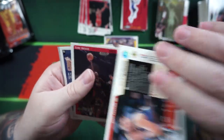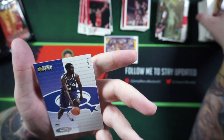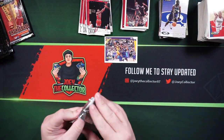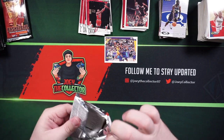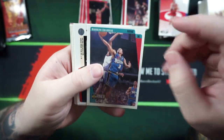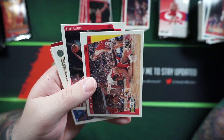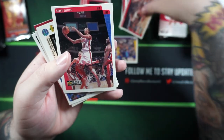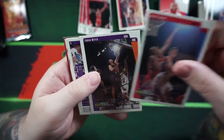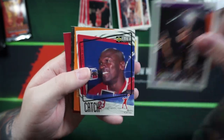Carr, Pooh Richardson, Clyde Drexler, Hammonds, what we got here, Michael Finley, StarQuest, Toni Kukoc, StarQuest, not bad. Dikembe Mutombo. John Starks. Morris, Meyer.